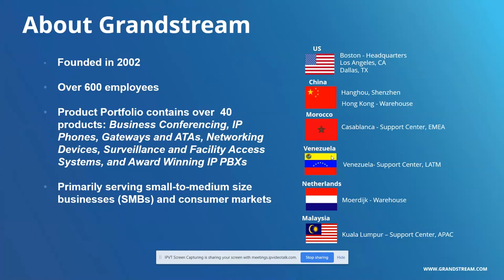Just to give a little bit of background about Grandstream, if you're a little bit newer to us, we were founded in 2002 and have over 600 employees, a full product portfolio containing everything from our business conferencing solutions all the way down to our award-winning IP PBXs. We definitely aim to cater and create that total one-stop shop. We primarily serve small, medium-sized businesses, SMBs, and consumer markets. And as you can see, we are a global company, as many of you, I'm sure, are joining us currently from all over. We definitely have offices all over the world here.